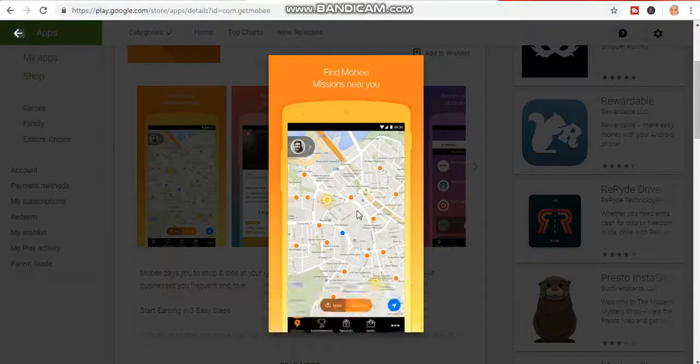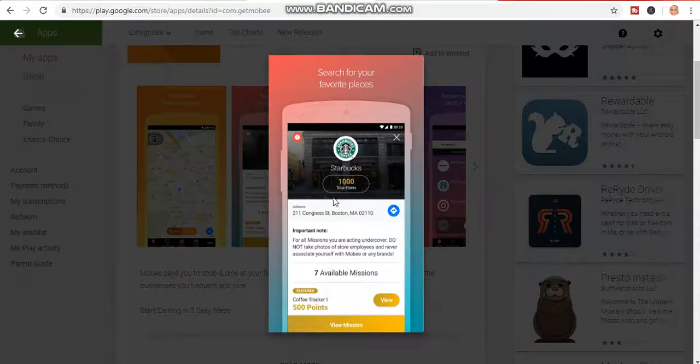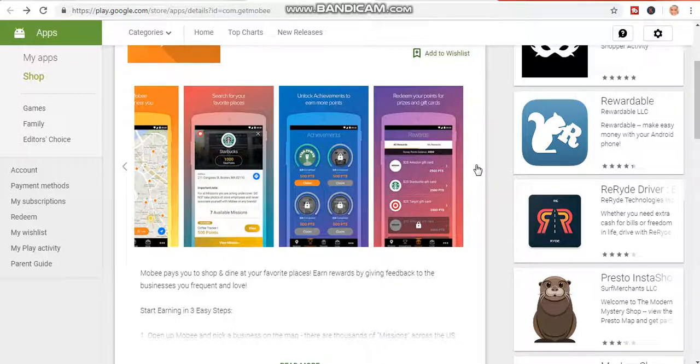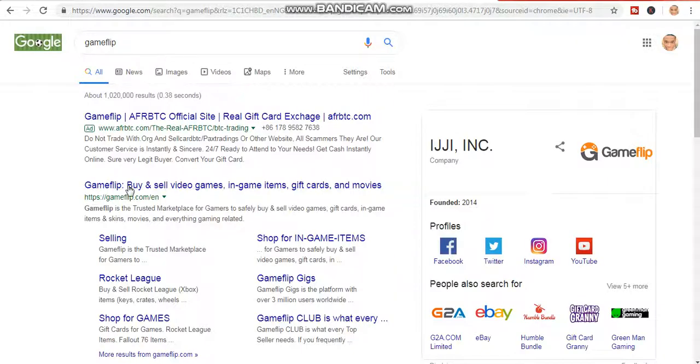You'll be given different kinds of missions just to go there and snap pictures. You'll be getting paid just by snapping pictures. Can you see the missions? Redeem your points for prizes and gift cards. After you have been given points, you will redeem them for a gift card.